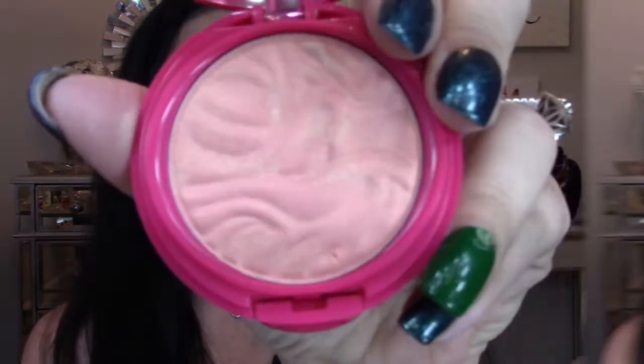How cute is that? I don't want to put the blush on with that, though. I don't know about that. I'm going to use a brush instead of this little thing, but it's really cute. I have some new brushes I just got in my BoxyCharm. So these are brand new brushes from Luxie. This is the Luxie 516 Duo Fiber Powder Brush. So let's see. The color's not real pinky pink. It's kind of champagne-ish color, if you will.